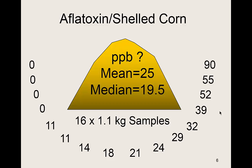First of all, we learned that there was inherently just a great deal of variability among sample test results taken from the same lot. In this case, you see the sample values varied from 0 to 90 parts per billion. So we knew then that these inspectors and these laboratories in the field were probably not doing anything wrong. They were just dealing with the inherent nature of testing lots for mycotoxins, and that there was just inherently a lot of variability in the system.